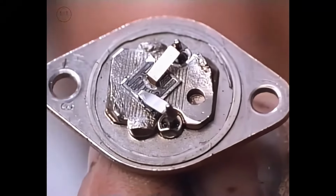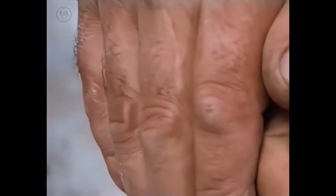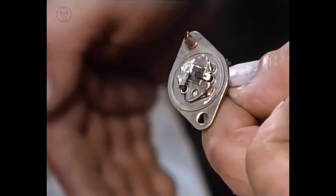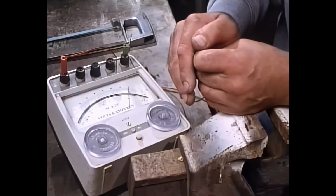It's connected up. You can see on the meter, when I put my hand over the transistor to cut the light off, the resistance goes down. When I remove it, it goes up. And you could use this as a light-sensitive switch.